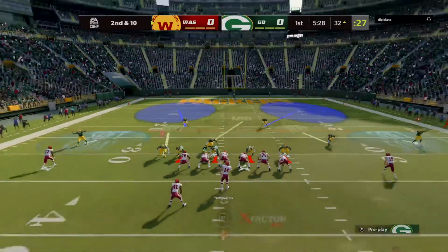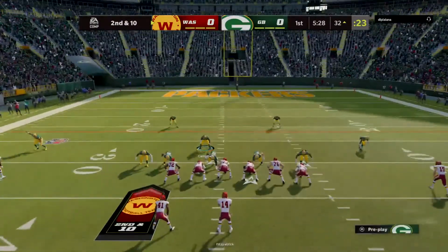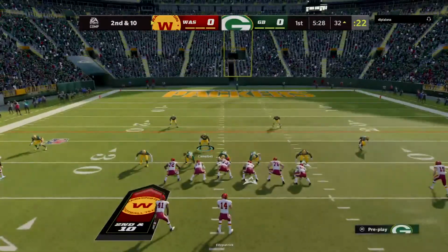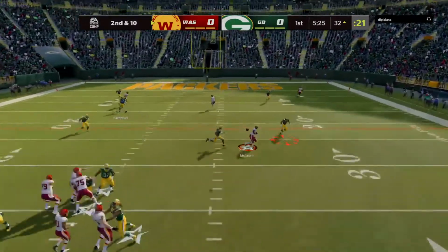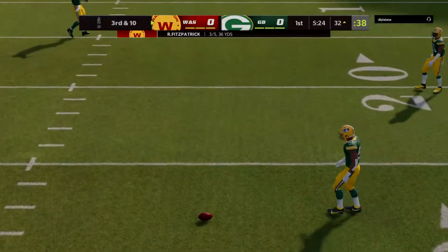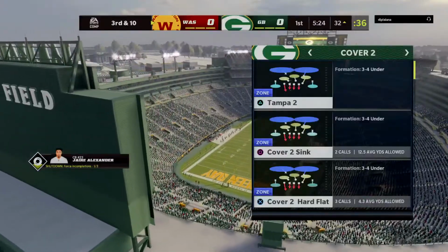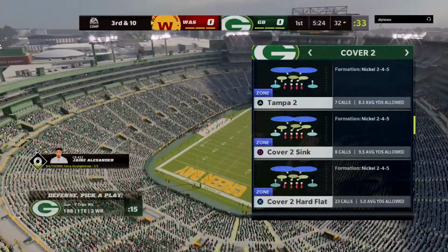Here's 2nd and 10. 52 and 56. To throw is Fitzpatrick. And that is incomplete. A lot of force bearing down on him there. He could not hang on. It's 3rd down. So back-to-back incompletions.